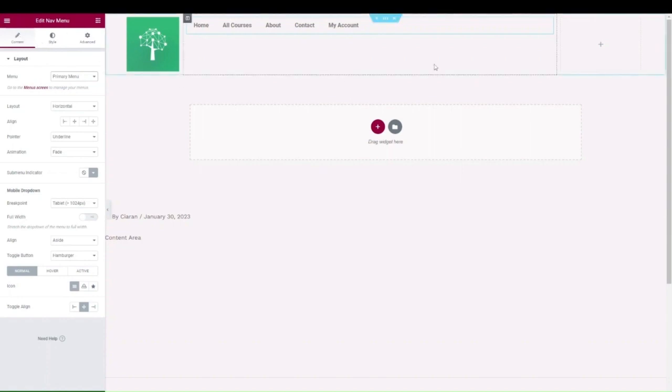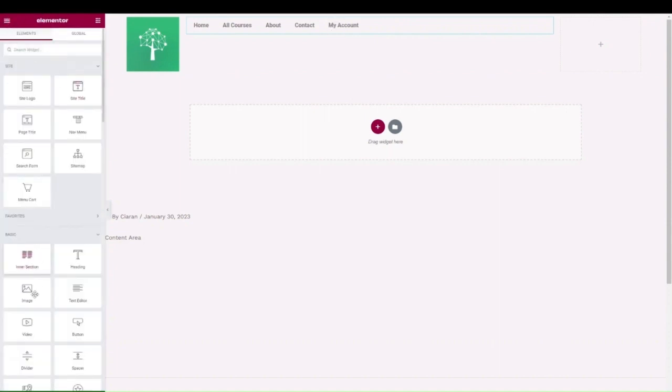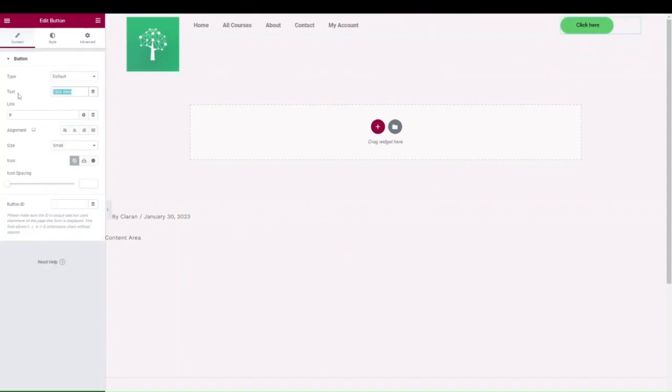And then what you can do afterwards is add a call to action. It's really good to add a final call to action separate to the menu to lead customers to wherever it is that you want them to go. If you want more customers to lead to your contact page, then what you can do is add it as a button. So if we go back to the editor here and look for the button widget, click and drag that over. We can change that to read contact.